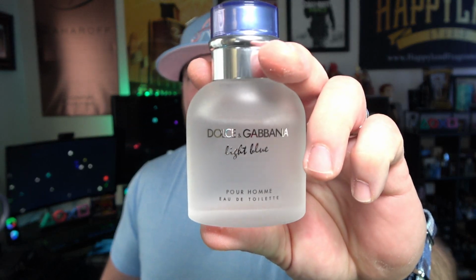Starting off on Sunday, a nostalgic classic for me personally, being Dolce & Gabbana Light Blue, the original. I still love this scent so much. I still hold strong to the claim that this smells better than the O Intense. The O Intense just performs, I'm not going to say light years better, but definitely a lot better. It lasts a lot longer, and it projects really, really heavy.